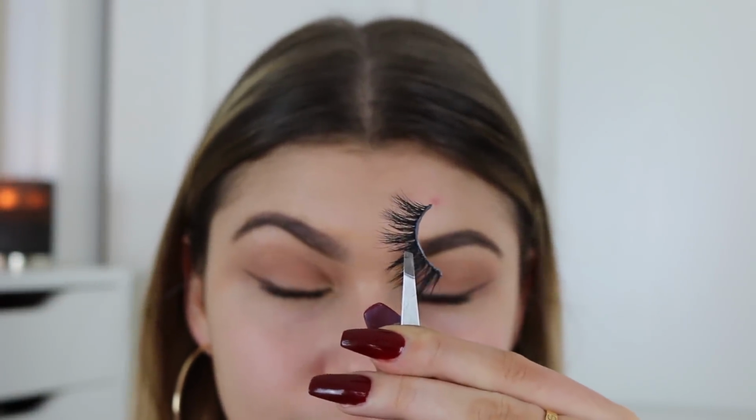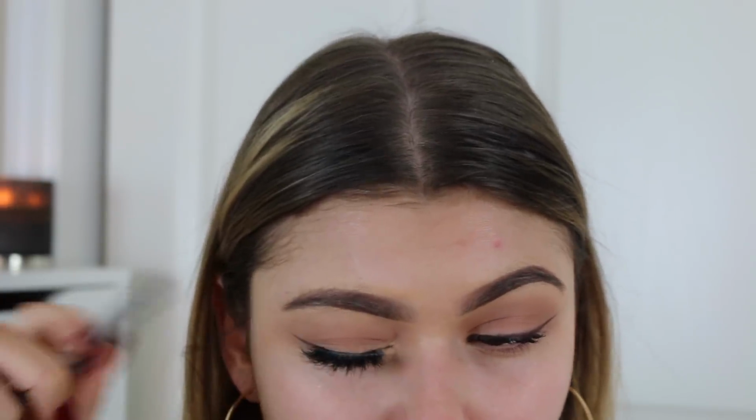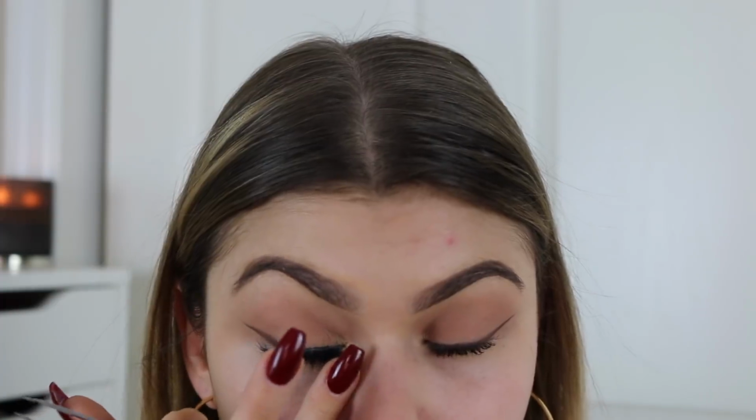I'm going to apply some mascara now. I'm using my L'Oreal Telescopic mascara, and I'm just prepping my eyelashes for fake eyelashes. Now I'm just going to apply some lashes, so I'm using my Lily lashes in Miami, my favorite lashes ever. Oh my gosh, come on. My eyes always water. Why do my eyes always water? Okay, that one's on. Now we have to do this again.